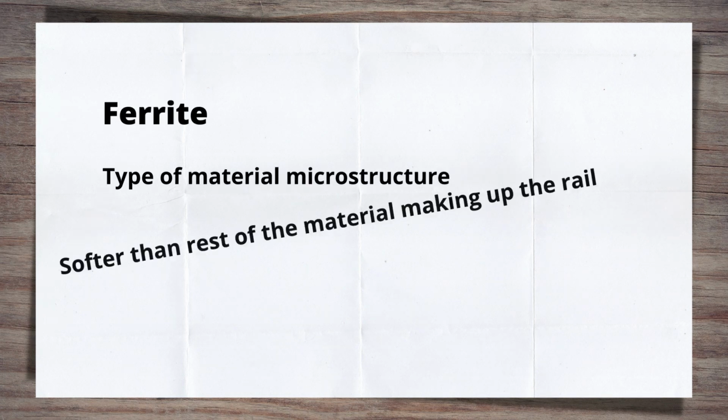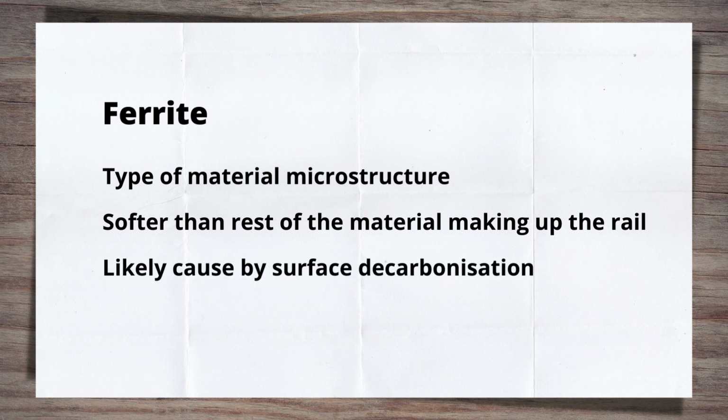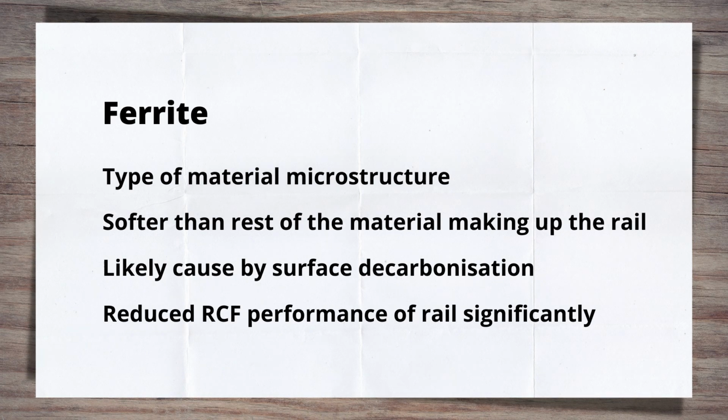This layer was softer than the rest of the rail, and likely caused by surface decarburization occurring during the manufacturing and heat treating processes. In other tests, it had been noticed that the rolling contact fatigue performance of MHT rail was reduced significantly in the presence of decarburization.